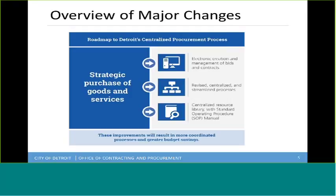All right, so we are in the process of making some big steps forward in the world of purchasing and of doing business with the City of Detroit. Some of the main changes that are happening, one of them is that we're now using electronic creation and management of bids and contracts. As a vendor, you submit your information often via paper or via fax, and then you wait. And you hope that that is everything that you needed to submit and that it went to the right person and that you hear back in a timely manner.